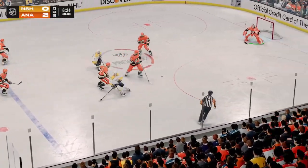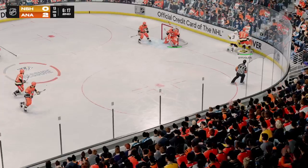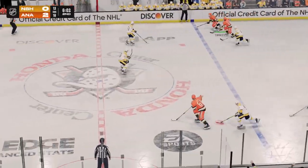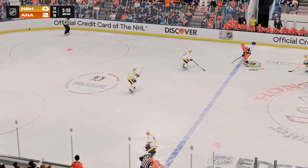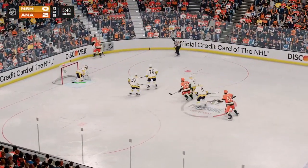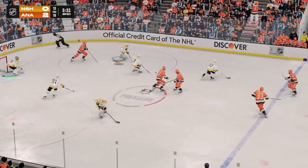Gains the zone through center. All smart heads up play to poke that one away. From behind his own cage, he grabs the puck. The Ducks take it across the line. Here's a shot. Oh, and somehow he gets a sliver of it and keeps them at bay.